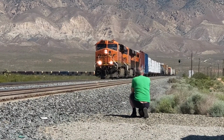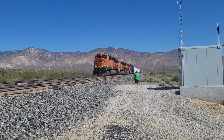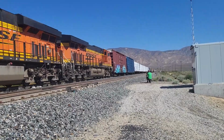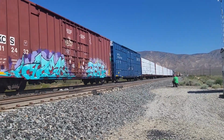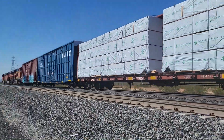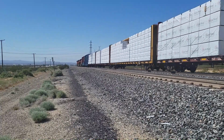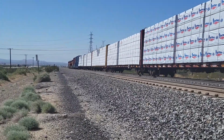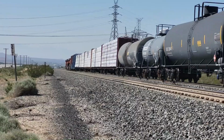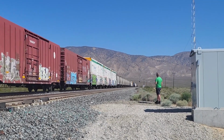Out here at Warren. The dynamics howling. But yeah, we're at Warren. This is just north of Mojave. About 3 miles. See the Mojave spaceport out there. Nice, beautiful day. It's about 70 degrees, about 10 o'clock in the morning.